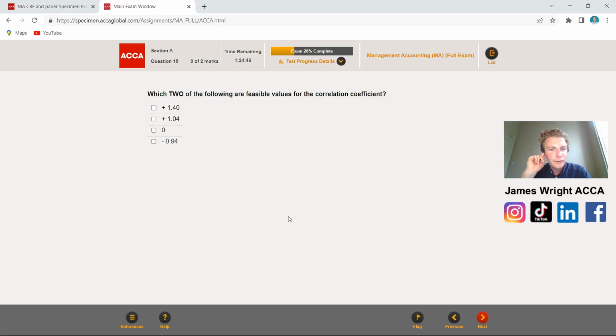Which two of the following are feasible values for the correlation coefficient? So you've got plus 1.4, plus 1.0404, 0 or minus 0.94. Well, this is going to show up a student who's been through the core text, understands the correlation coefficient, that a correlation coefficient can only have values in the range of -1 to 1.